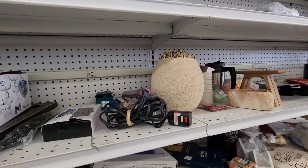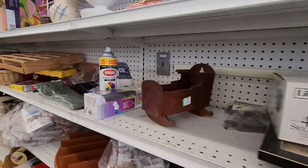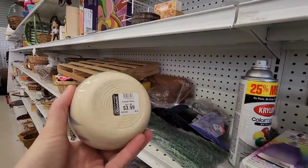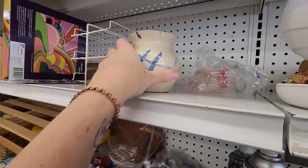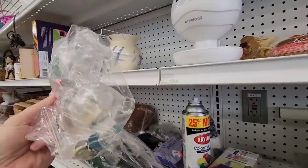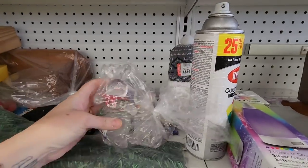Are you still filming? Yes. Okay, this is kind of where we started. Yes. That's marked. That's kind of interesting. Oh, and here's some bunny rabbits. Some plastic bunnies. Those are cute.